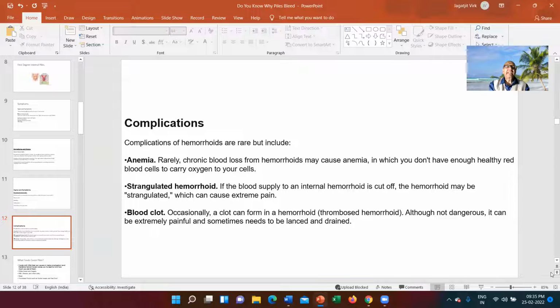Complications of hemorrhoids are rare but include anemia. Rarely, chronic blood loss from hemorrhoids may cause anemia, in which you don't have enough healthy red blood cells to carry oxygen to your cells.